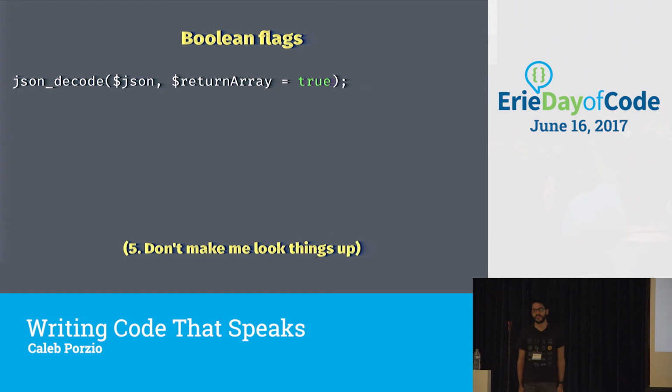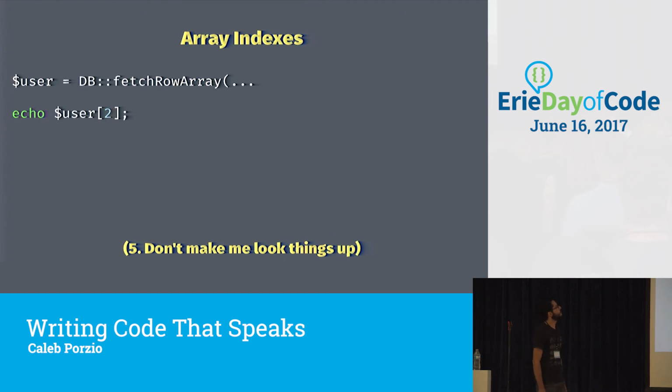So here's a great example. Pop in one of those throwaway variables, return array. It says what it does. Okay, so I'm returning an array. It's great.